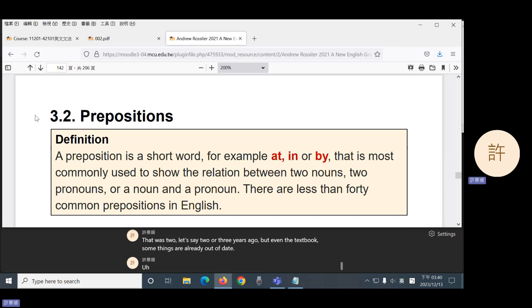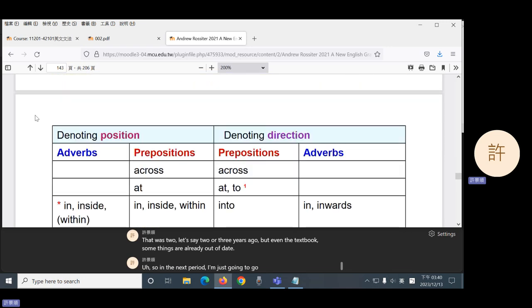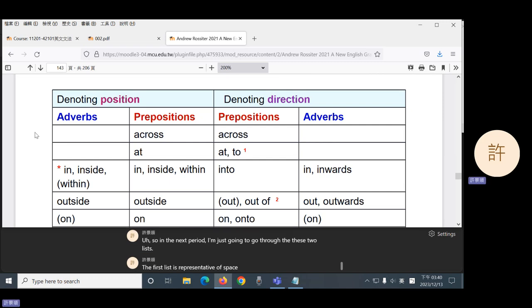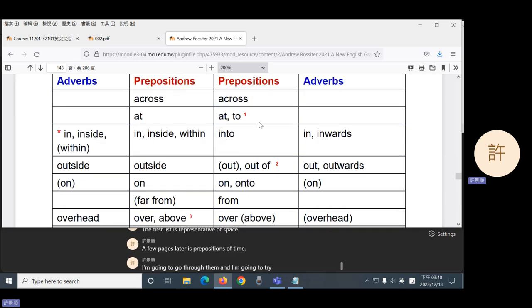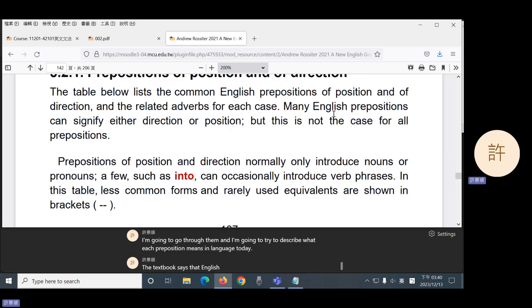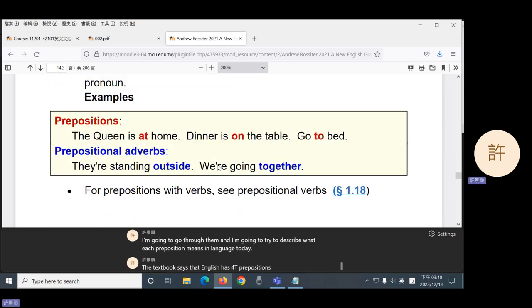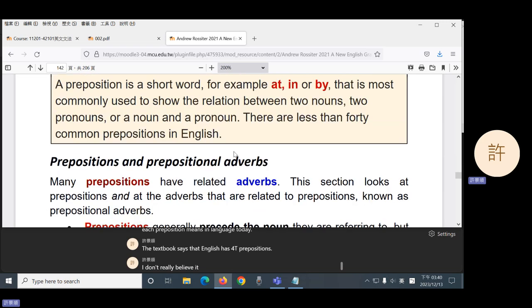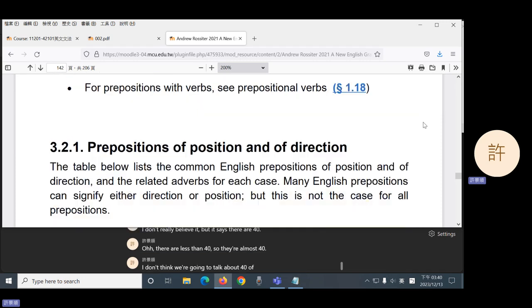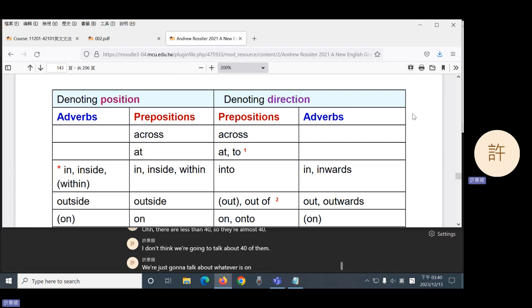So in the next period, I'm just going to go through these two lists. The first list is prepositions of space. A few pages later is prepositions of time. I'm going to go through them and I'm going to try to describe what each preposition means in language today. The textbook says that English has 40 prepositions. I don't really believe it, but it says there are 40. Oh, there are less than 40. So there are almost 40. I don't think we're going to talk about 40 of them. We're just going to talk about whatever is on this list.